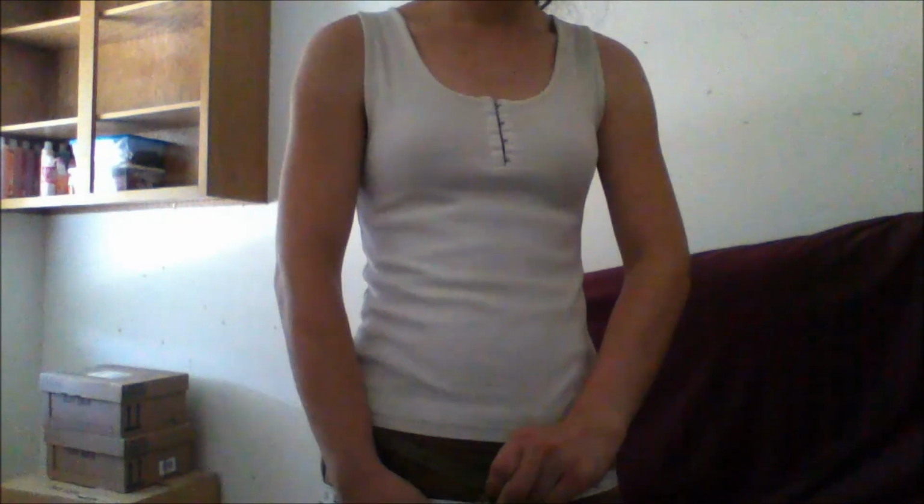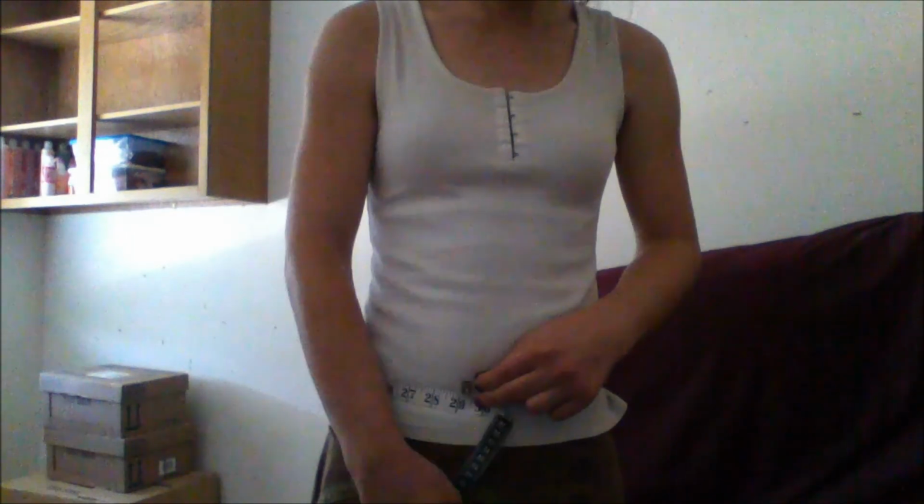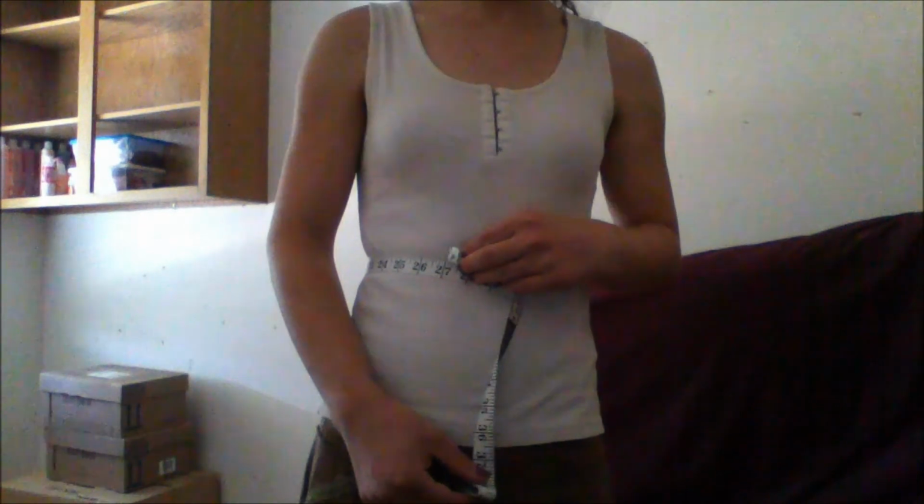So the fullest part of my hip, you can see, I'm not sure if you can see that, but it's 34 and a half inches. And my lower waist is 29. My upper waist is 27.